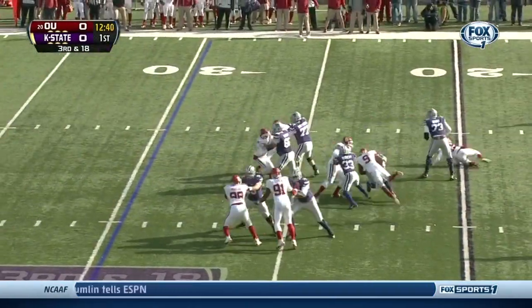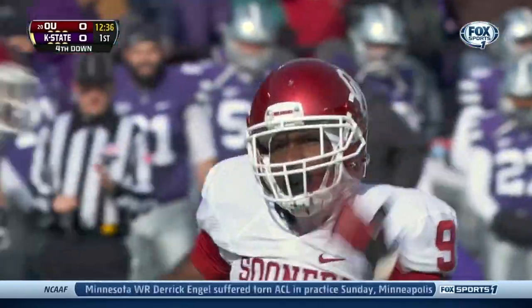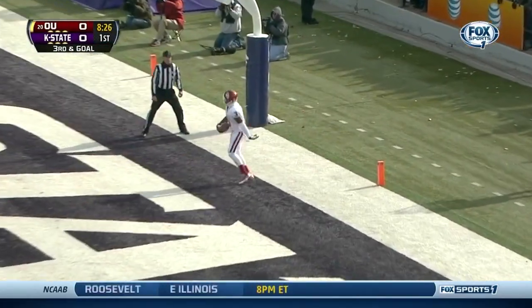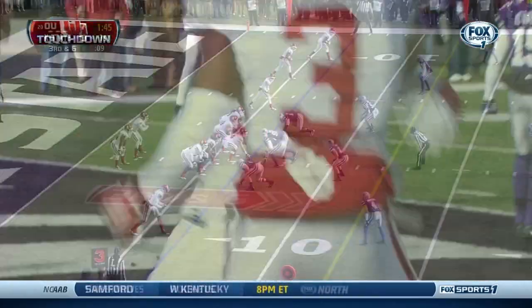Low snap taken by Waters, and he is knocked down hard off the edge. Came the free safety, Gabe Lynn. Right from the shotgun, stands in the pocket, goes up top, touchdown, Oklahoma. Wide open, Sterling Shepard.